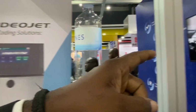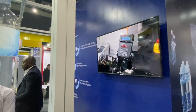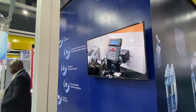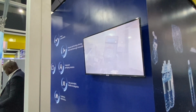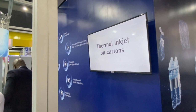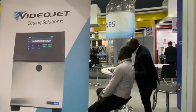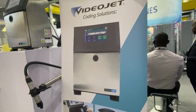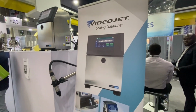If you look at the screen, this is also for carton coding. That's a Markem Unicorn. You see it's printing directly on the box. Can you see it? The batch code, the product name, everything. These are what coding machines do. So that's what Videojet does, and we are partners for Videojet. We supply equipment, after-sales services, repair, spare parts, and consumables for your coding needs.